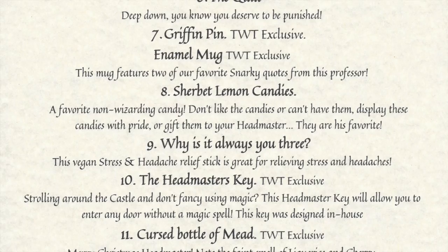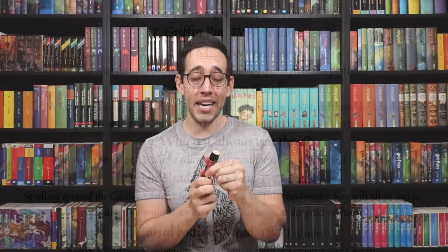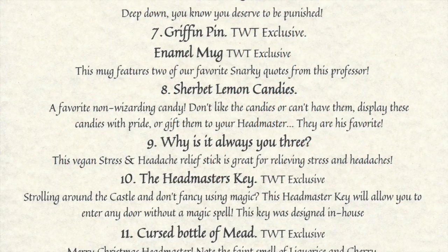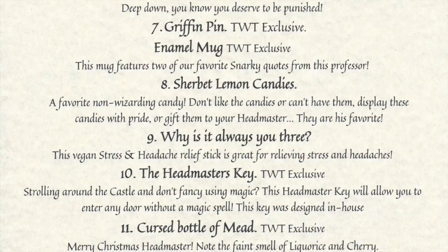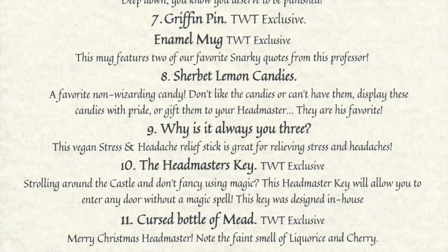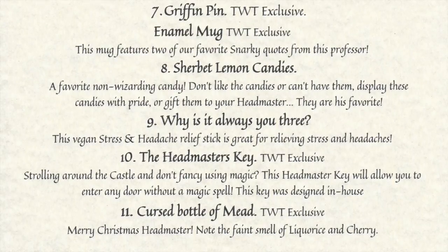This vegan stress and headache relief stick is great for relieving stress and headaches. Except that I can't get it out. The Headmaster Key, which is also a Wizarding Trunk exclusive. Strolling around the castle and don't fancy using magic? This Headmaster Key will allow you to enter any door without a magic spell. This key was designed in-house, and it is a beautiful design.